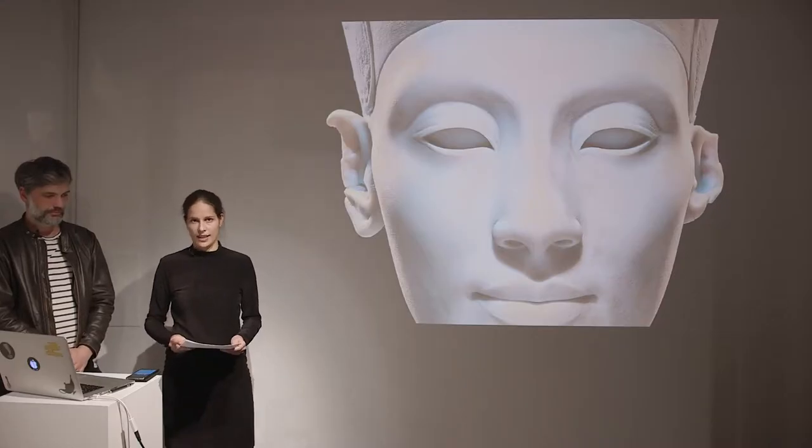And we haven't really talked about why we call this work the Other Nefertiti, just very briefly: otherness, and we refer to Edward Said and his Orientalism. What he says is that representing the other, in this case the ancient Egyptian culture, is always a violent act.